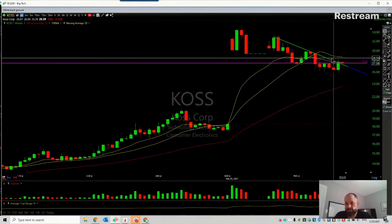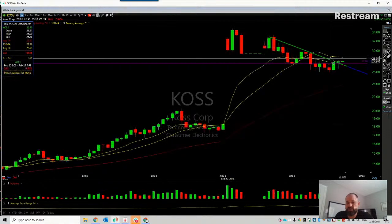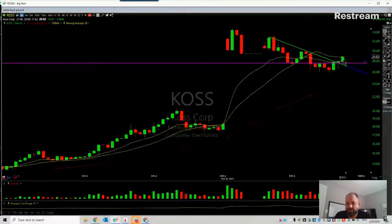Okay, so break above this candle's high. Break above 28.55. We've got to trade on our hands. Are we ready? We got above the trend line. We held the trend line. We held support. Okay, boom. There's your entry.